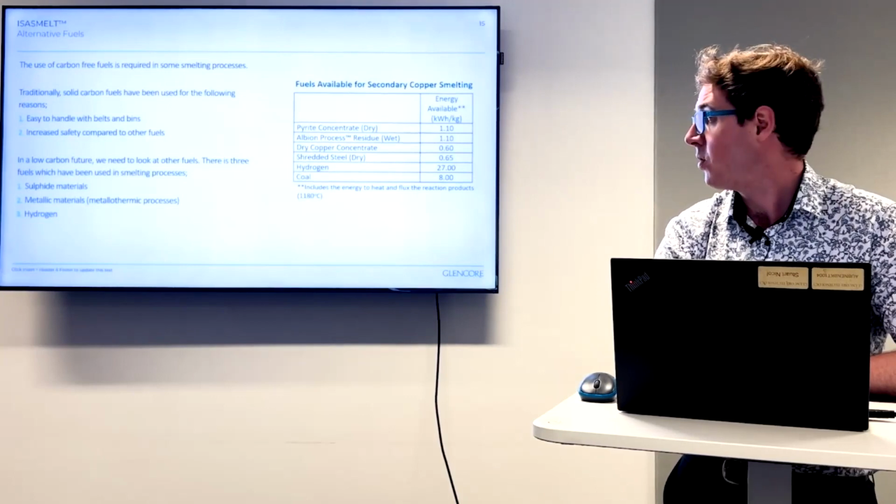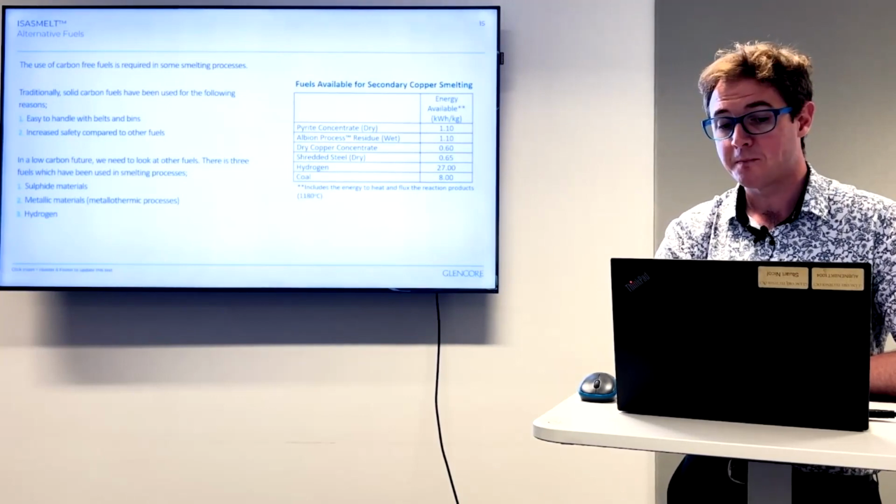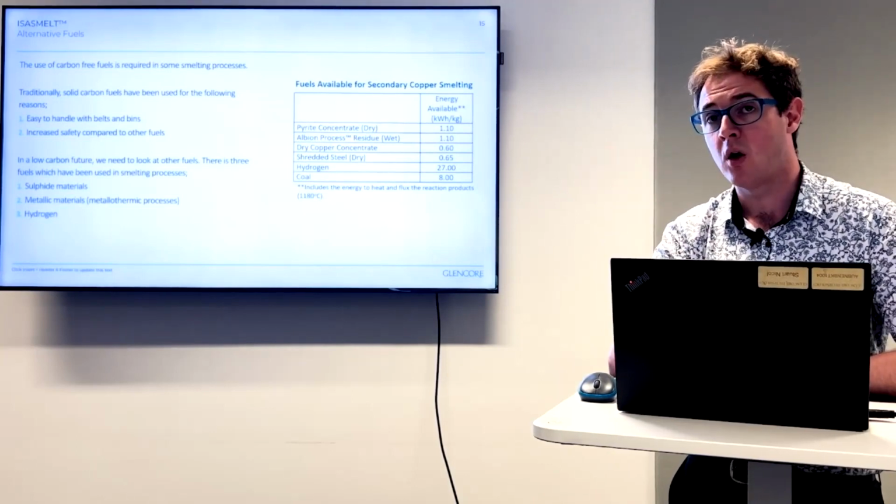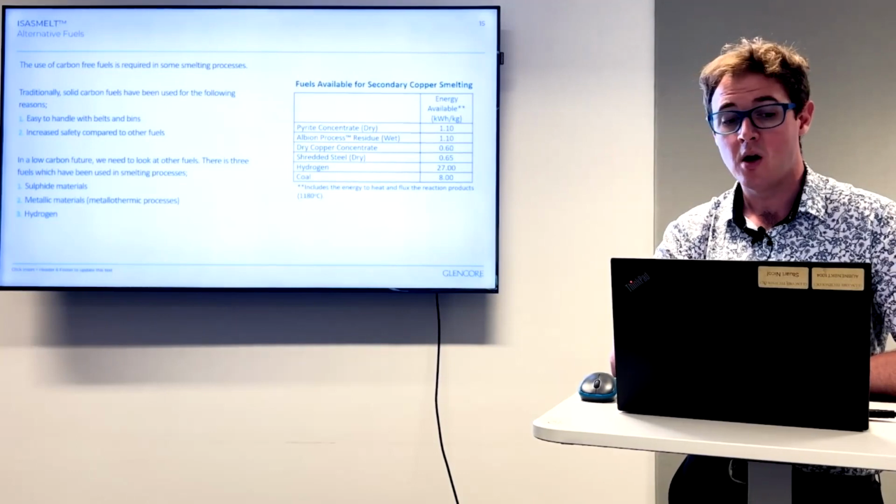And the last one, of course, is hydrogen, which is talked about a lot. This one here, we've proven at the crucible scale, and more work is probably going on there. There's lots of research and development out there in the industry on this topic at the moment.